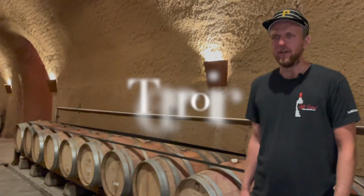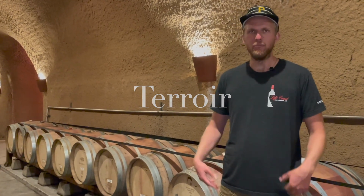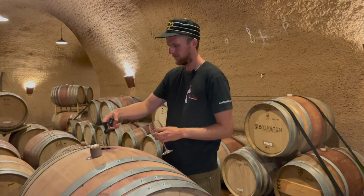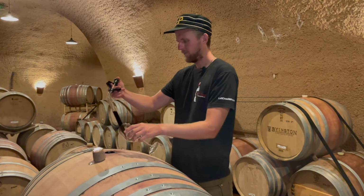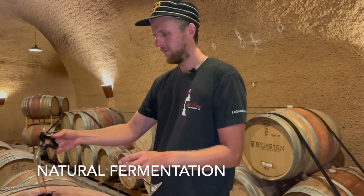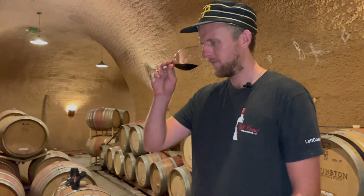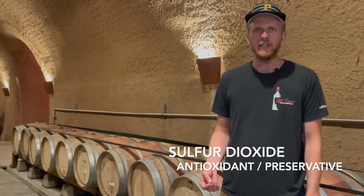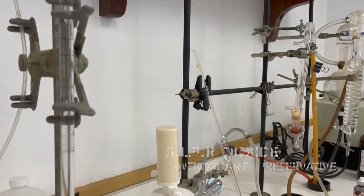So our winemaking is very focused on expressing terroir, which is this idea of a sense of place in the wine. So how to do this is we minimize any kind of input from the winery or from any kind of synthetic means. We ferment naturally, so we allow the yeast in the vineyards to basically ferment the sugar into alcohol. So the only chemical that we use in the winemaking process would be a small amount of sulfur dioxide, which helps as an antioxidant and preservative.